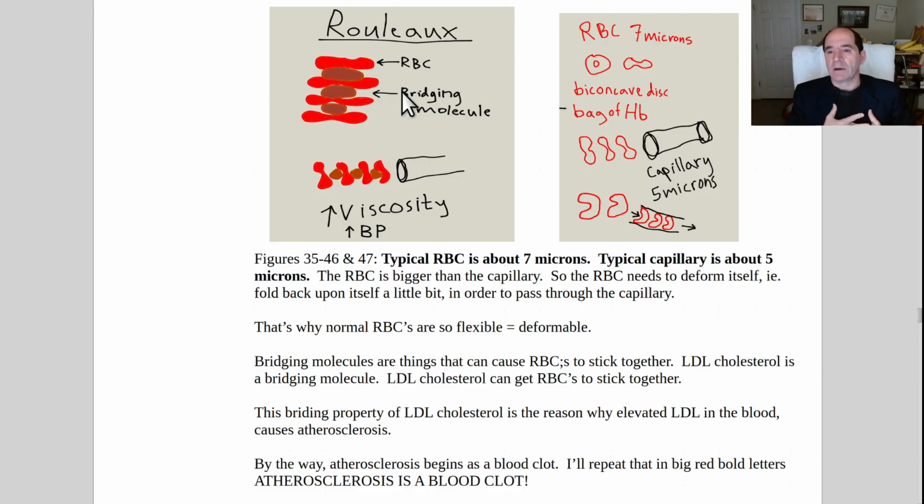Clot in the heart is a myocardial infarction, heart attack. Clot in the brain is a stroke. Clot in the artery is a Johnson pudendal, that's impotence. Okay, it's a major problem. So anyways, the arterial wall also has its own zeta potential, so red blood cells don't stick to it normally.